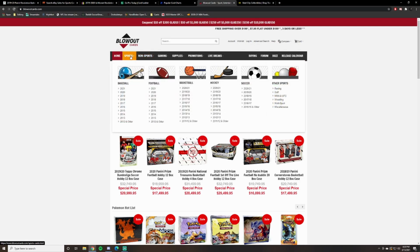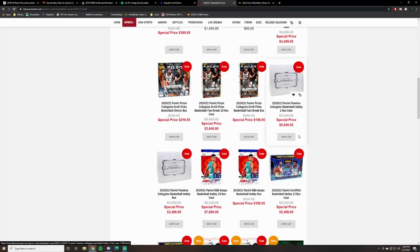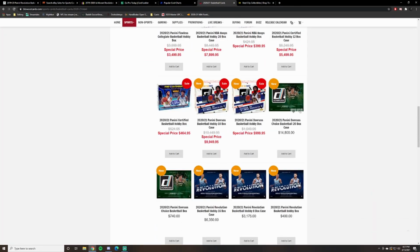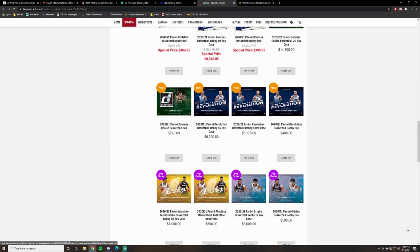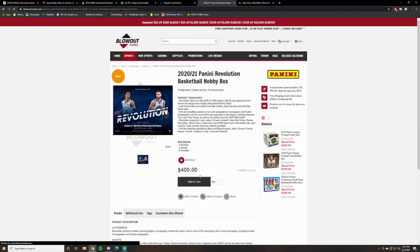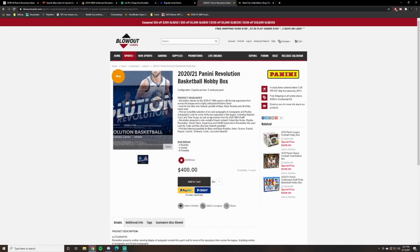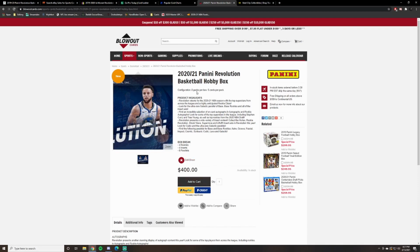Let's look at Blowout. We'll go to sports, then basketball, and let's see how much might be sold out right now. Okay, they've got the new Revolution hobby box for $400. I think Panini was selling it on their website for about $345, but it's really hard to get stuff on Panini's website as well. So it's about a $50 markup to buy it on here.